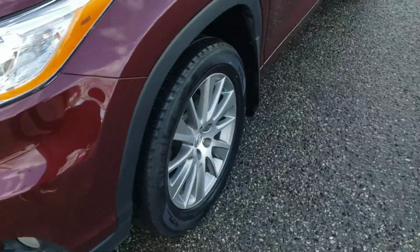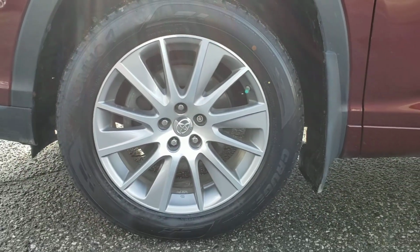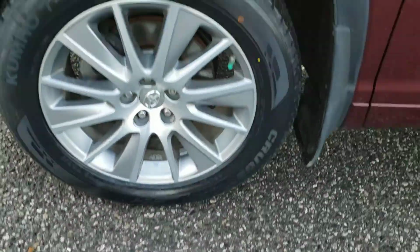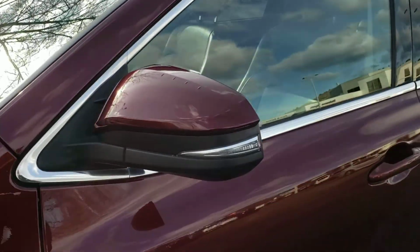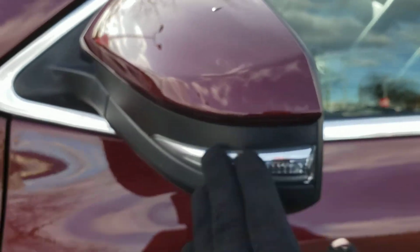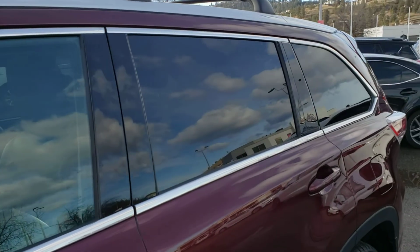As you come around to the side of the vehicle, one of the very first things you'll notice are these massive 19-inch alloy rims that the vehicle currently rides on. And those are wrapped in the Kumho tires with lots of tread. As we continue down the vehicle, you'll notice the LED turn signal indicator integrated right into the mirror. And of course, you've also got that nice chrome trim that surrounds the windows all the way back.